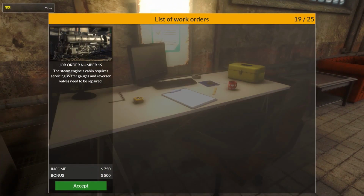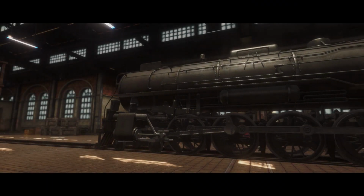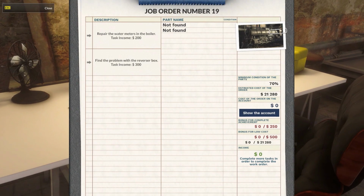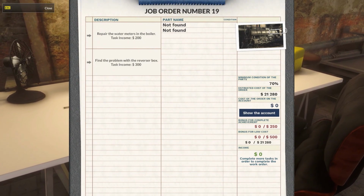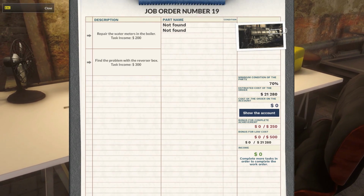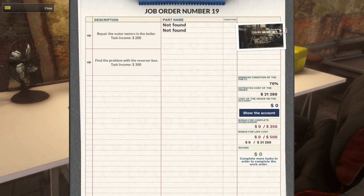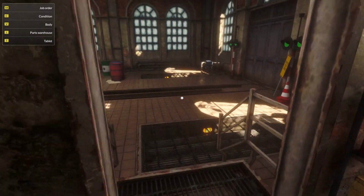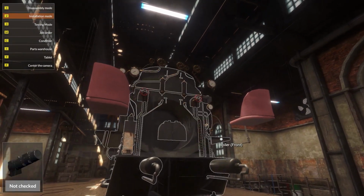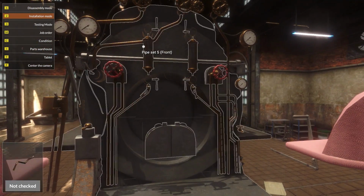All right, work order. Last work order here in this book. Now, I think we can get up to 25 missions, so we're on 19. So we'll see here what happens. Repair the water meters in the boiler. We already know where that is. And find the problem with the reverser box. Oh, we already know where that is, too. Isn't it all in the cab? Do they mean these two little thingies for the boiler? Oh, I think they are.